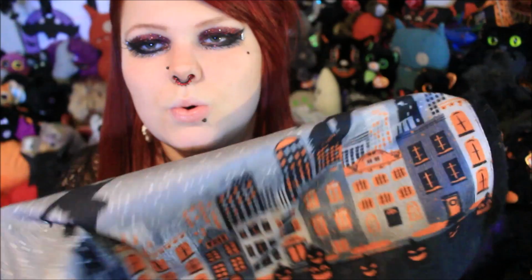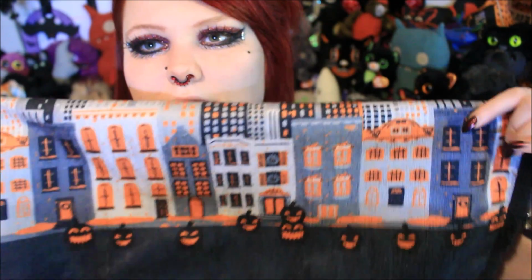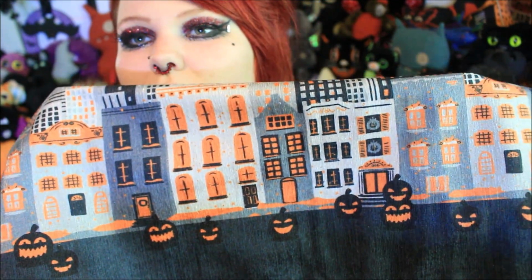Now the houses do repeat. So let's see, this house here, this grey one, is then repeated there. So as you can see, you've got from here to here worth of a pattern that is repeated. Now that is only the houses, because the pumpkins at the bottom are a completely different story. They repeat on their own other agenda.